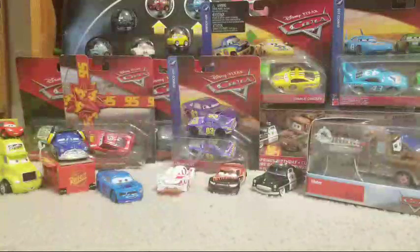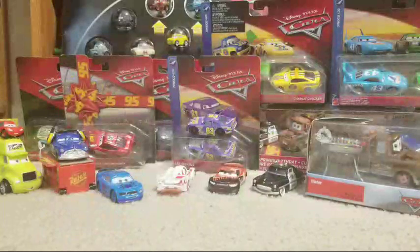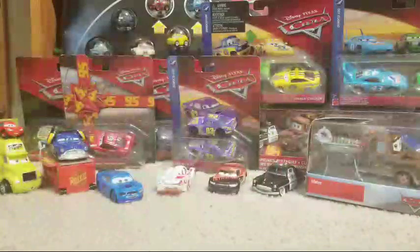Like I said before, I don't think I'm going to review the Trunkfish hauler because I already had the hauler. I'll tell you guys later in the stream if I can remember why I bought another one.